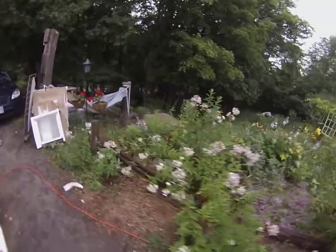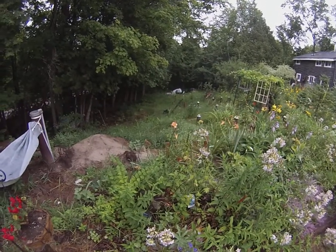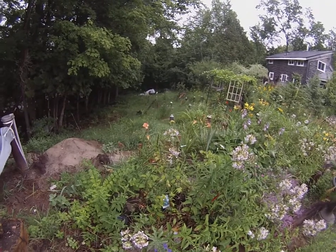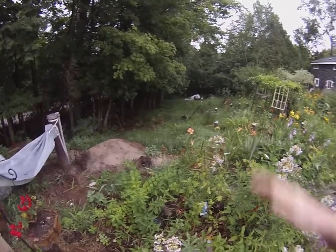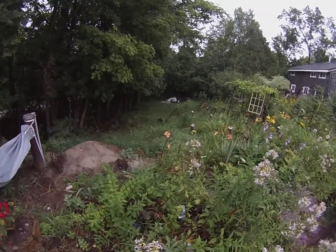Okay, now the idea is along that place down there, I can plant things. I think, see, it's a new palette from about here all the way down. So I think what I'm going to do at the back, I'm going to put the tall things. But it's also kind of shady back there.